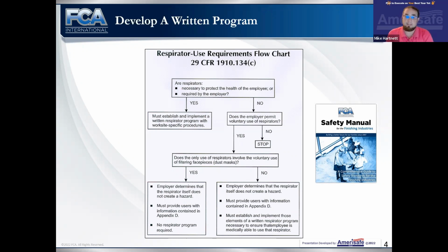So, if we start at the top, are we above the PEL, right? That's that first question. Are the respirators necessary to protect the health of the employees? So if we do require them, then obviously we need a respirator program. However, if we do not have any exposures above the PEL, we may or may not need a program. If we provide those dust masks or respirators voluntarily for those who are not being exposed above the PEL, then we still have steps to take.